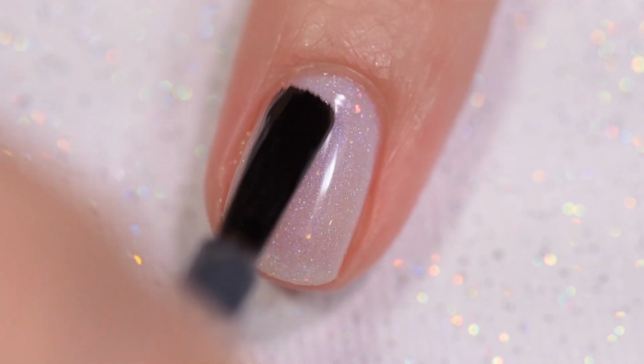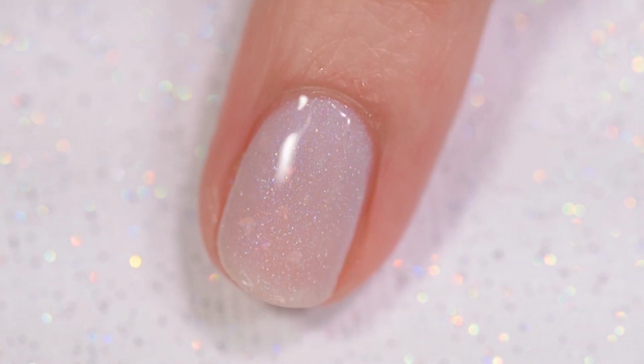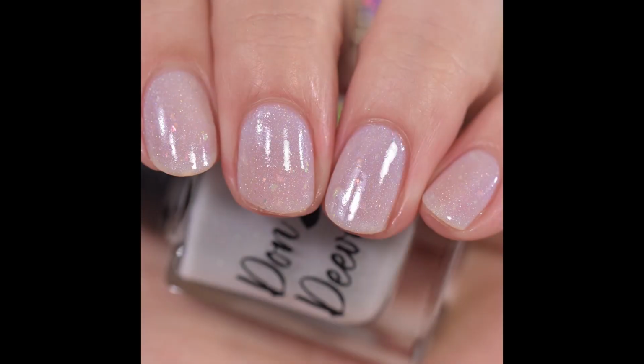And then all you got to do is hold your hand under a light for a couple seconds, or just, as you're home, you're walking around under your lights, and then when you turn it off, you'll see that cool glow-in-the-dark effect. And there you have it. I hope you can see it on that.